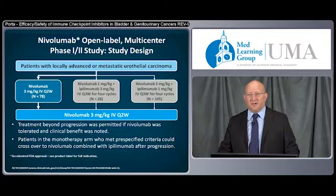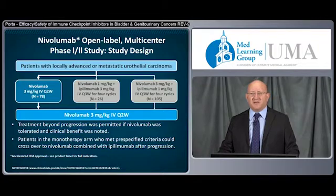Then came nivolumab. Nivolumab was tested in this open-label multicenter phase 1-2 trial, in which the patients were randomized to receive either nivolumab single agent or two different combinations of nivolumab plus ipilimumab, the anti-CTLA-4 monoclonal antibody, followed by a maintenance treatment with nivolumab alone. Treatment beyond progression was permitted in this study if nivolumab was tolerated and in the case of a clear-cut clinical benefit. Patients in the monotherapy arm who met pre-specified criteria could cross over to nivolumab plus ipilimumab in case of progression.